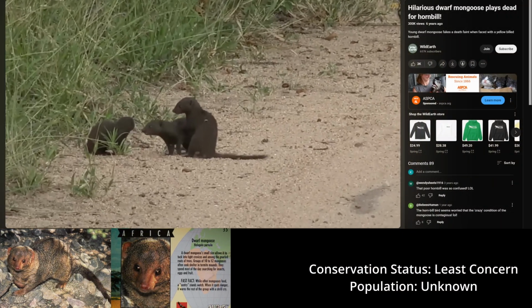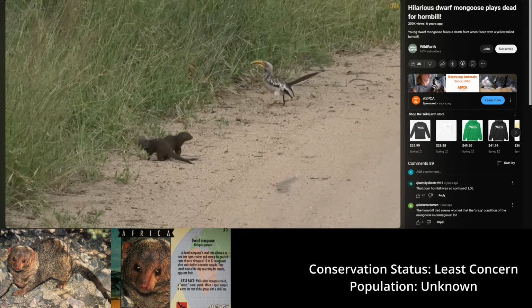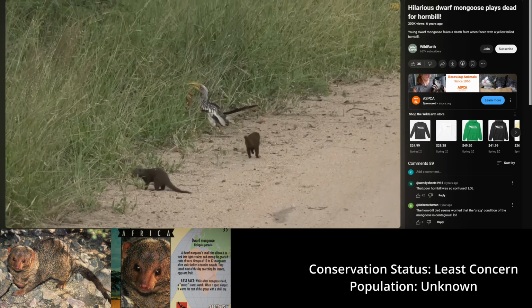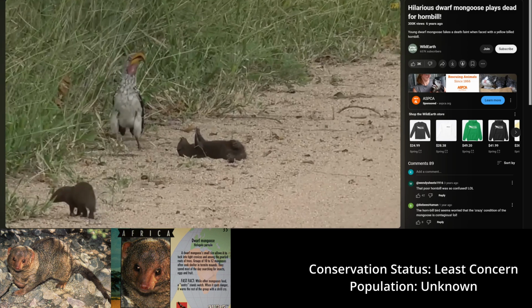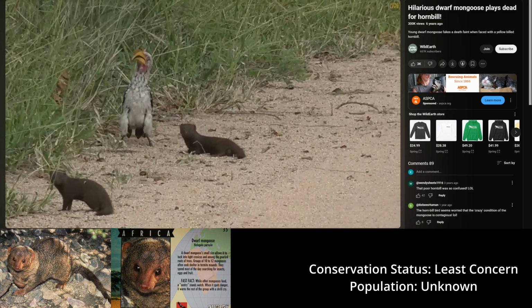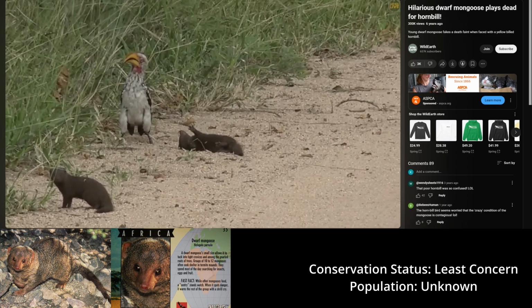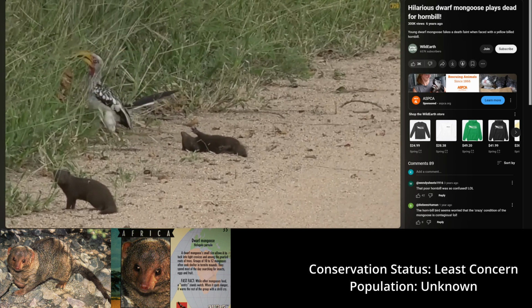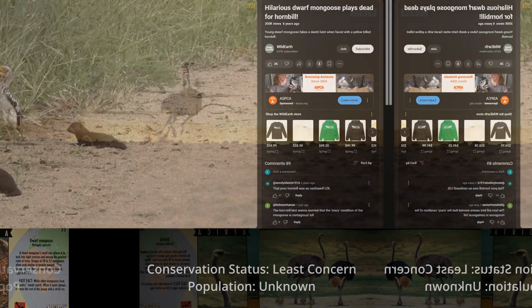Meet the dwarf mongoose, or Helogale parvula. This small-sized mongoose is perfectly suited to squeeze into tight crevices and hide among gnarled tree roots. Groups of 10 to 12 dwarf mongooses often take shelter in termite mounds, where they spend much of their day foraging for insects, eggs, and fruit. While the group forages, a designated sentry stands watch. If it detects any danger, it warns the rest of the group with a sharp, shrill cry.